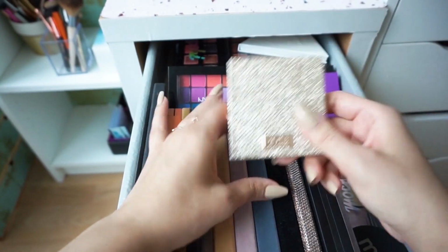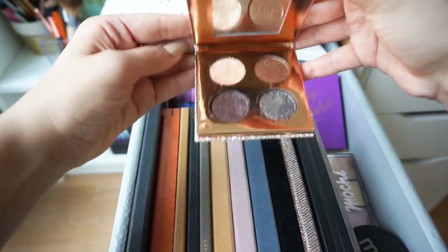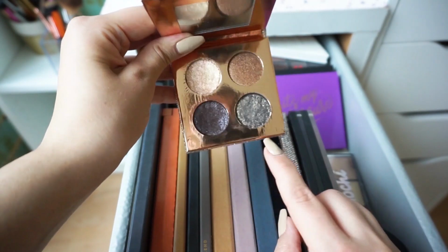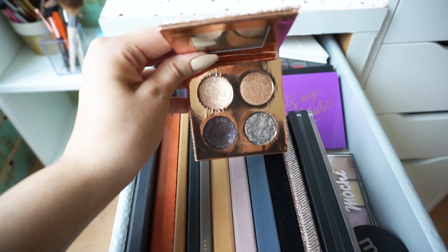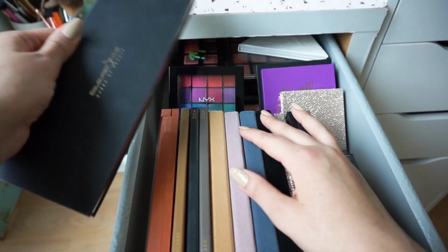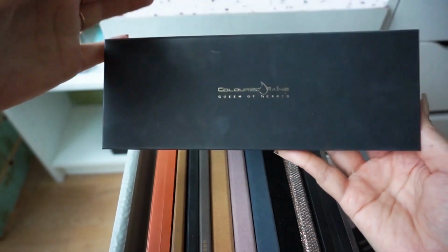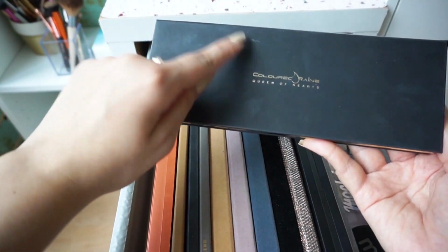Then I have the Dose of Colors with Desi and Katie palette. These shades are so unique, especially those two right here. They are gorgeous. I love this palette so much. Okay, now here I have the Colored Rain Queen of Hearts palette. So pretty, and this palette is very good quality.